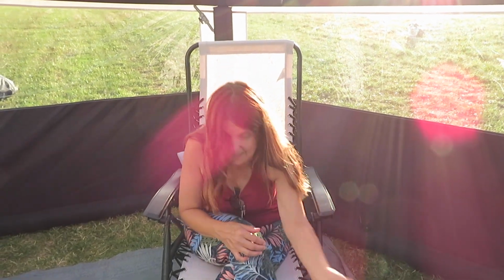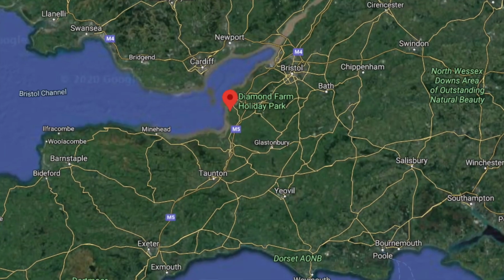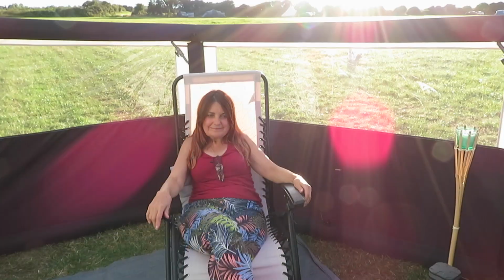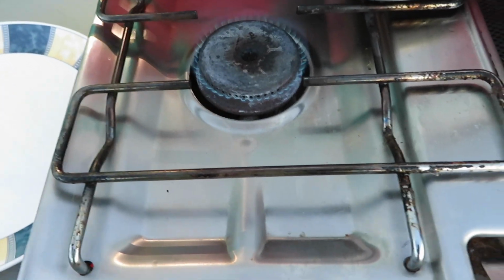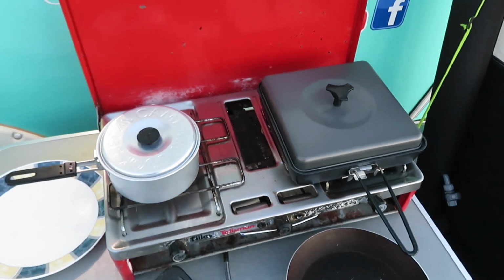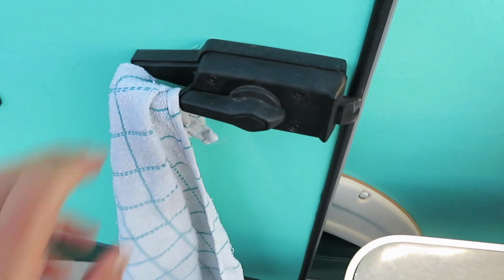Just like to say we are camping in Somerset on Diamond Farm in Green. Just waiting for you to cook me some tea. And when you're surviving out in the wild, you can find a use for everything. Perfect.